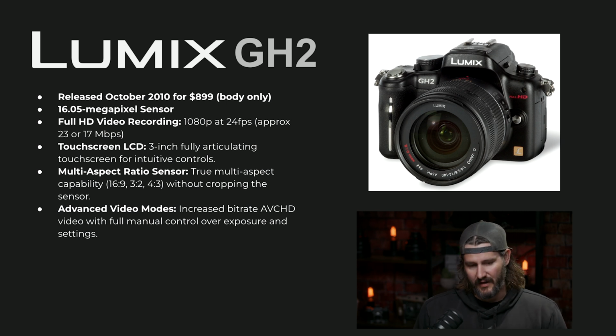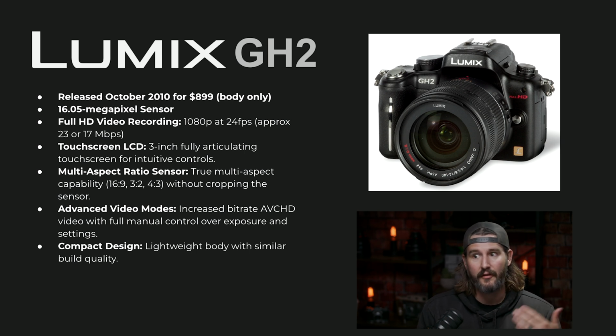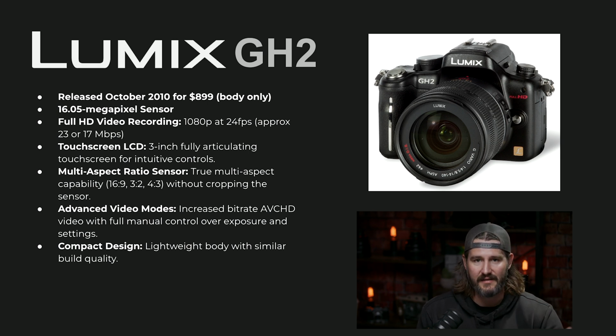And then we've got advanced video modes. So increasing the bit rate, we kind of already talked about that. Getting the manual exposure control, another thing that was not super common back then. In 2009, 2010, manual control of your exposure. You'd think it's so obvious now, but back then there were a lot of cameras coming out from different brands, different manufacturers, where they would limit you to like auto exposure or auto white balance, or you couldn't turn off your auto ISO.